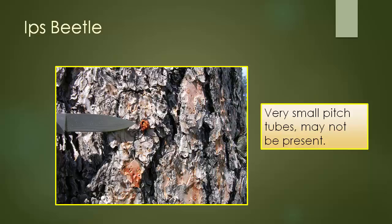The Ips was coming out and depositing the frass, because Ips are better housekeepers. But he was crawling in and out. But little bitty, and when you see the logs laying on the wood pile, a lot of times you might see the pitch tubes or the frass just sitting on the top of the trunk because it's a flat surface.